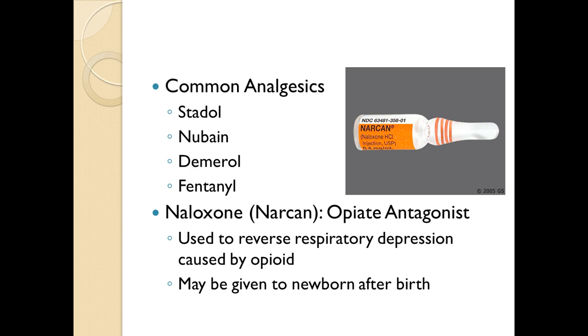I've seen and heard of deliveries where mom wasn't checked before the Nubain was given, and it turns out mom was 9 centimeters, and went to 10 really quick because her body relaxed and was allowing the contractions to work. She had the baby, and the baby came out not breathing because they were basically in an overdose from the opioid. So always make sure you have the Narcan on hand. You can give it to the baby. You can give it to mom, either one. But if baby comes out, if they've gotten Nubain too close to delivery, they may need their Narcan.